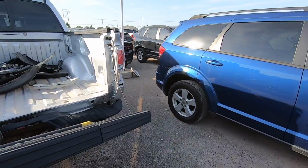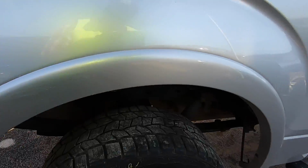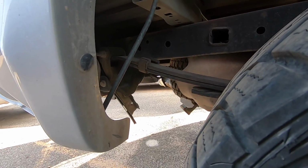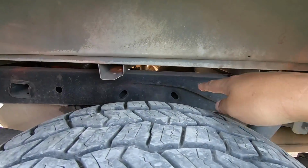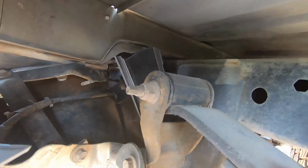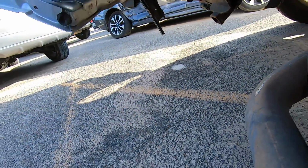So take the bed off, scrap it, and figure out, I guarantee the frame is most likely damaged on this one. Although, I'll be honest with you, I don't really see the damage, at least not through here. I would expect it to be kinked somewhere over here. I'm just not seeing it.